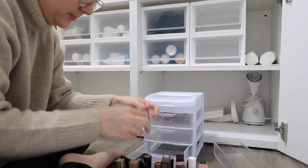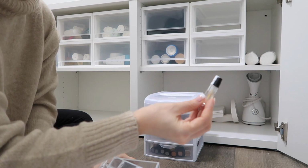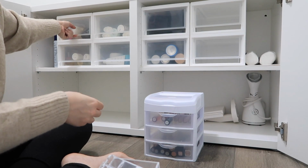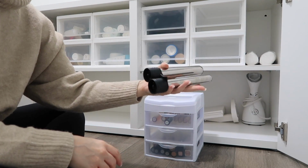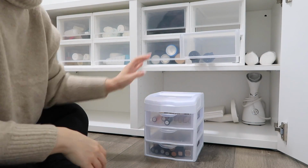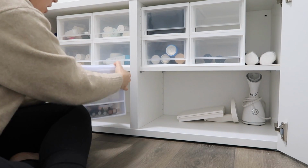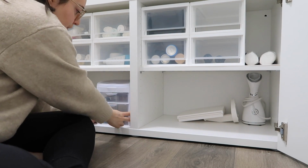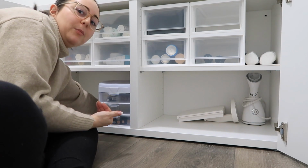All my lipsticks down here. And then any little mini perfume samples are really good for travel too, so I'm gonna put that in my travel drawer. I have these guys that go in my curling one. And the other thing is you can put your hair tools inside of here too. So this guy is gonna go on this bottom shelf, and you can also put it facing closer to you. And I have room at the back.